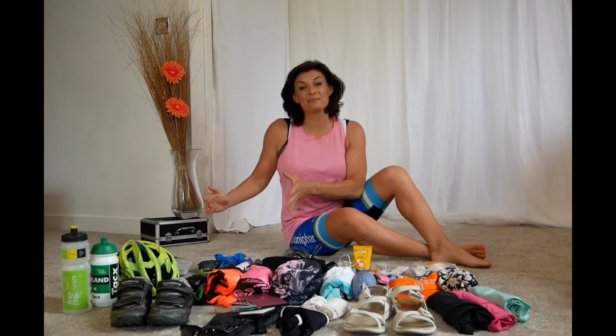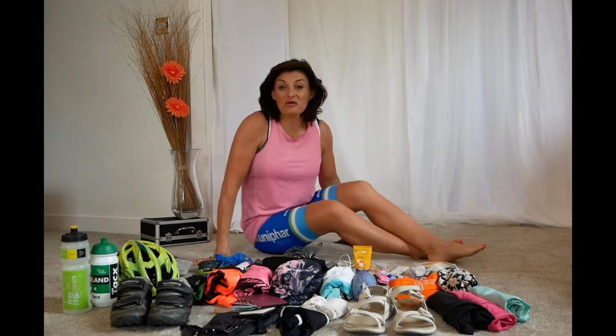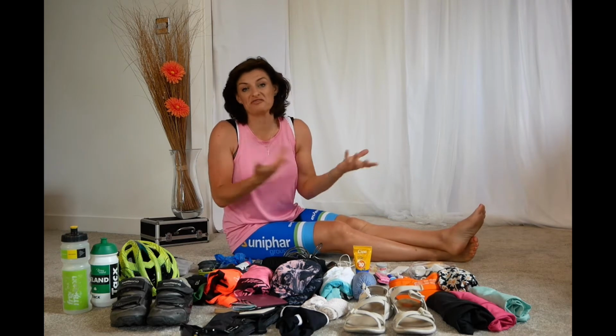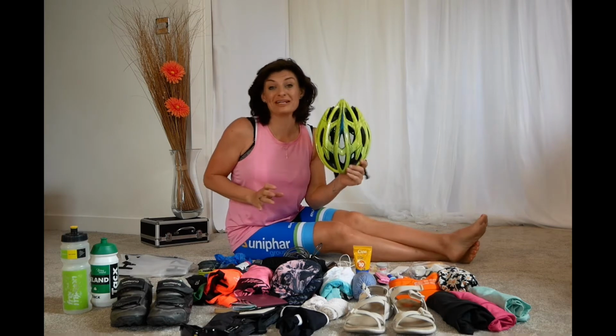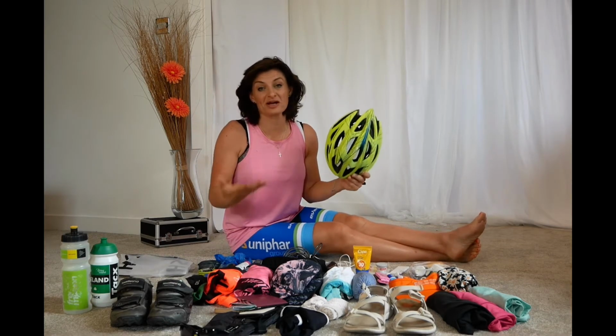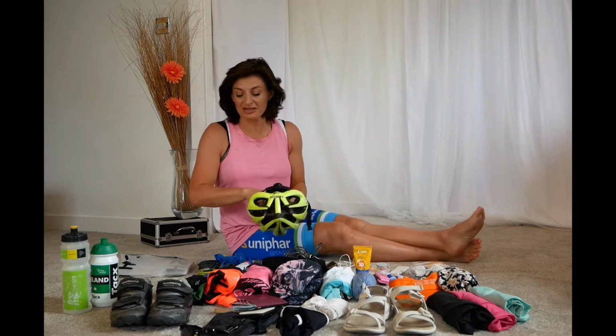So let's start off with the bike stuff and then we'll move on to the day stuff and all of the essentials. So obviously with my bike, I just don't want to forget anything. All the other stuff, if I need to, I can just buy or replace. So, nice bright coloured helmet. It is important obviously to be seen. I like to wear this in Ireland because I do live in a dark country, but I love it as well. It's really comfortable bringing it with me.